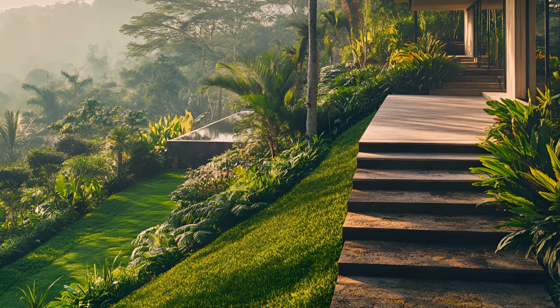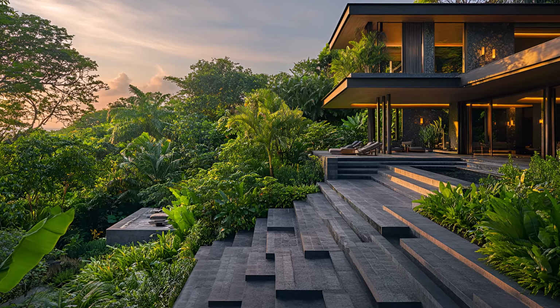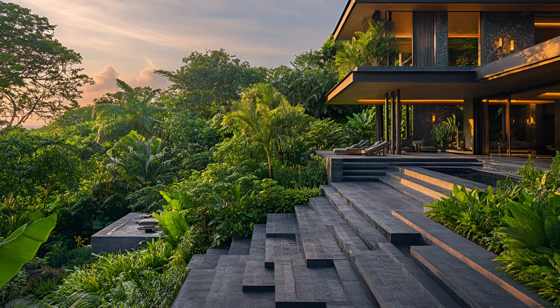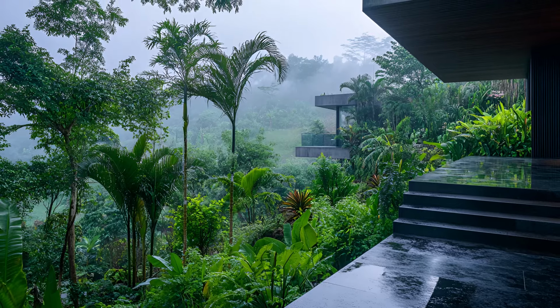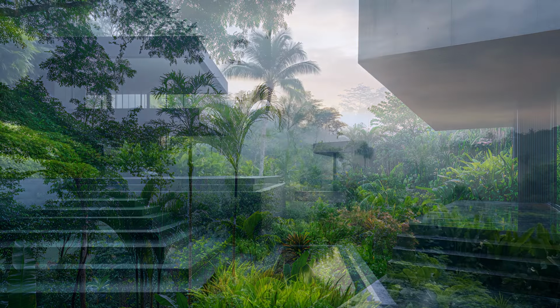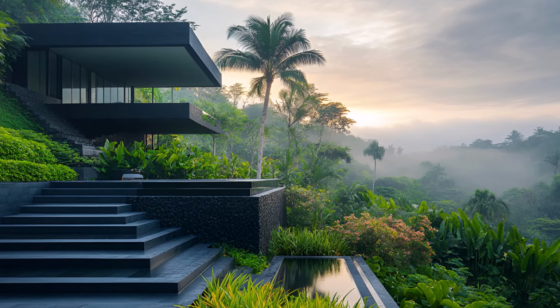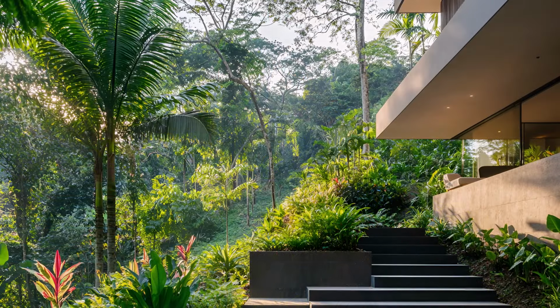The modern house, with its clean lines and sleek design, blends seamlessly with the natural surroundings. From the comfort of your home, you can enjoy panoramic views of the garden. The gentle breeze carries the sweet scent of flowers, creating a truly relaxing and immersive experience.